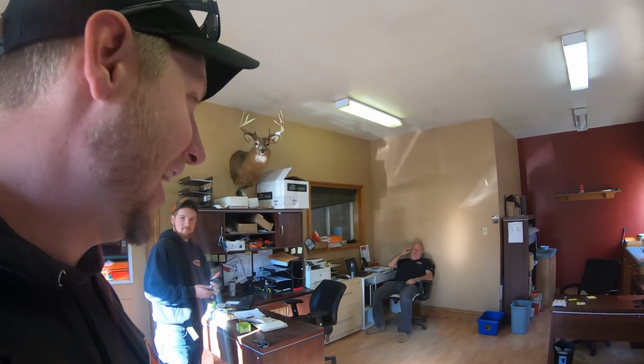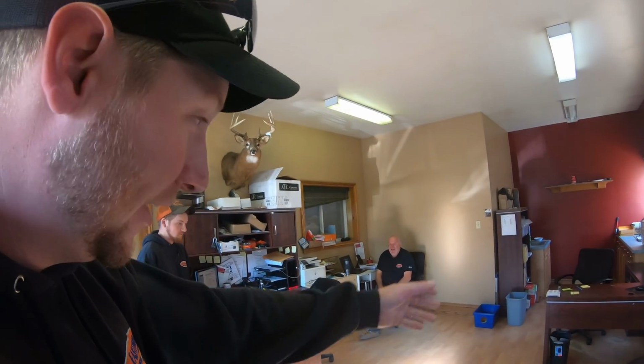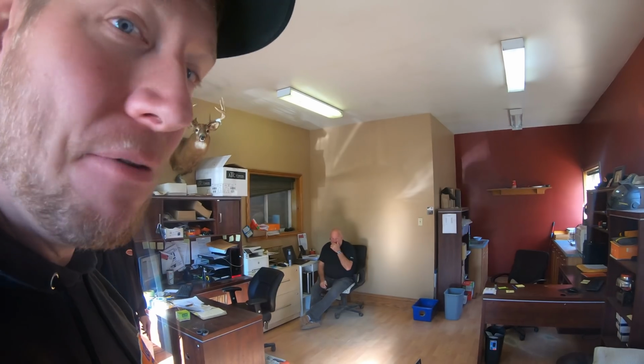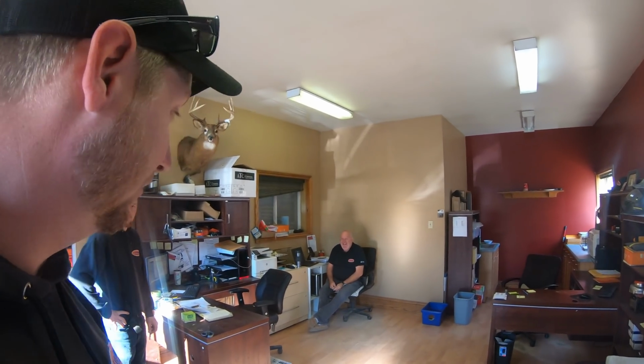So, anyways, guys, like I said, this is the office setup. We're literally, I don't know, 5 feet apart from one another. So if there's something going on, normally the other guy will know about it pretty quick, especially if it's something catastrophic.